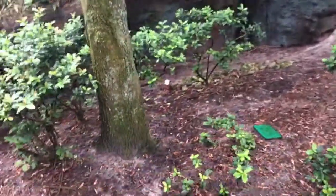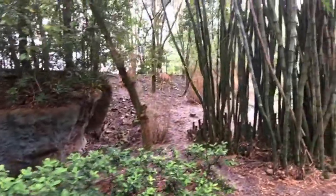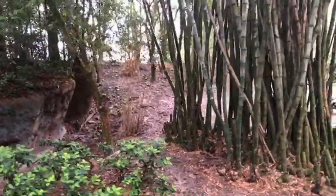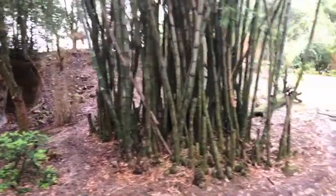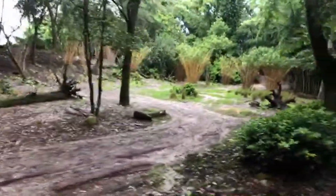Oh, some greater kudu. I can see 3 right now. 2 standing up, 1 laying down. Looks like all 3 of them up there are female because they don't have horns. So the greater kudu, only the male will have horns. That one's a taller animal, standing about 55 inches tall.